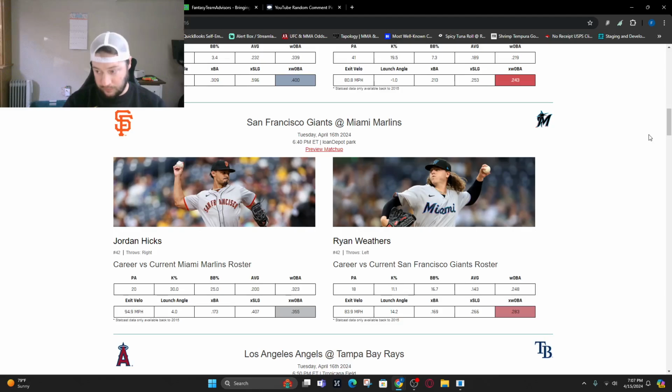So, as of now, I don't want any Ryan Weathers for cash. You could look in tournaments. I'd be okay with that. He's very hot or cold. He was very hot against the Yankees. Will he go cold against the Giants? I don't know. He'll be a cheaper option on this slate.